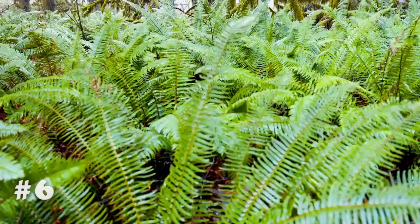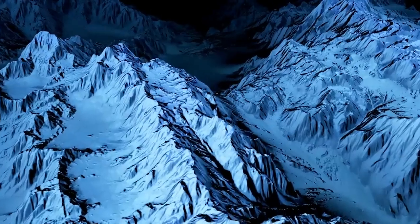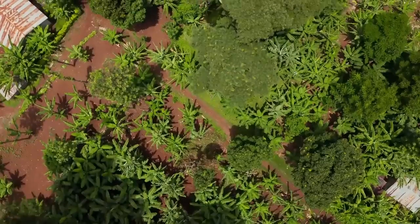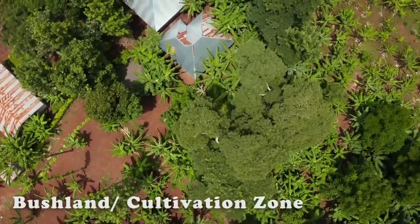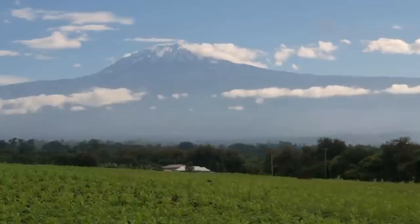Number 6. Mount Kilimanjaro has 5 climatic zones, and because of Mount Kilimanjaro's great height, the mountain creates its own weather. Some say that walking from the base of the mountain to the top is like experiencing all 4 seasons in one place. The first zone, the bushland or cultivation zone, with an elevation beginning at 2,500 feet and going up to 5,900 feet above sea level, is an area that used to be savanna grassland, but is now occupied by small-scale farmers and is used as grazing land for livestock.